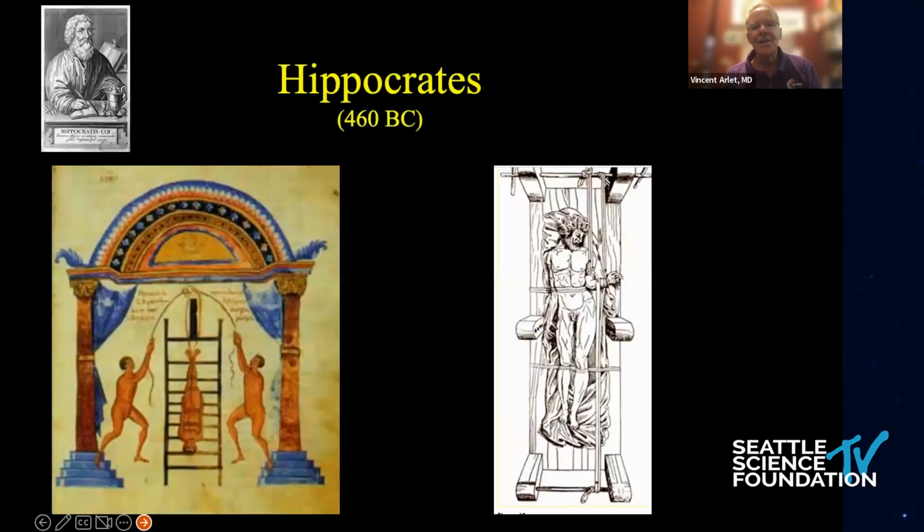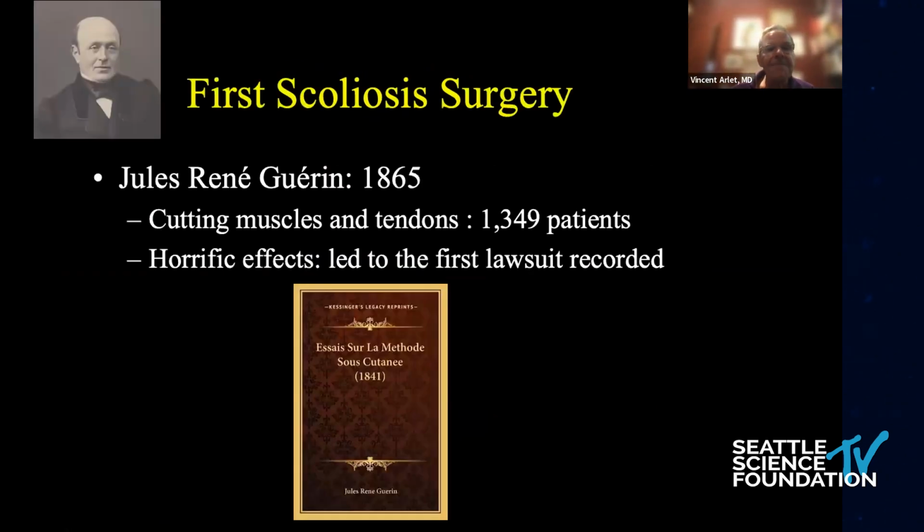So the history of spine deformity surgery starts with Hippocrates a long time ago, when everybody is familiar with these slides of hanging the patient by the feet, or trying to crank him on the Hippocrates frame to get more correction of the deformity. And then how do you get advanced?